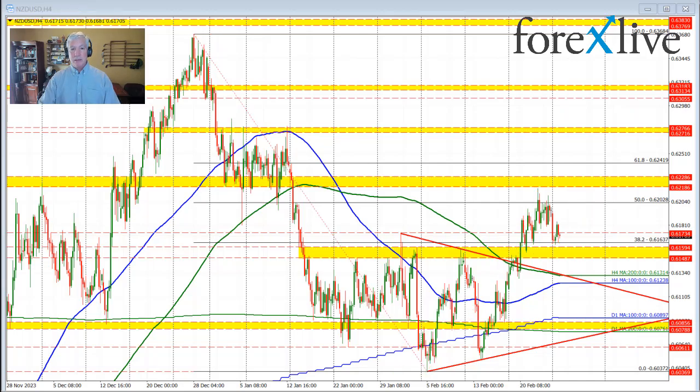As mentioned, the Reserve Bank of New Zealand is going to announce their interest rate decision on Wednesday morning with the expectation of no change, but the expectation is that they maintain a more hawkish stance as inflation remains still pesky, and they want to move inflation back toward the 1 to 3% target. So will that lead to a rotation back to the upside?